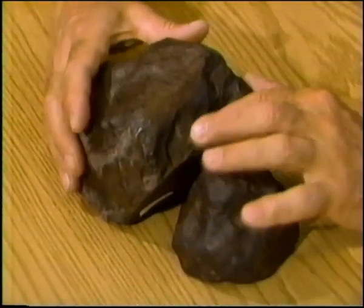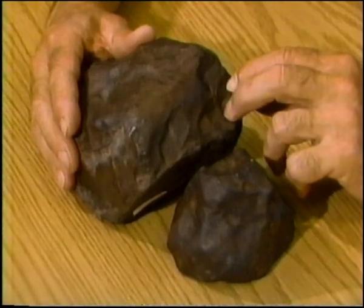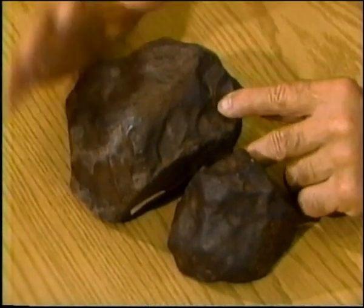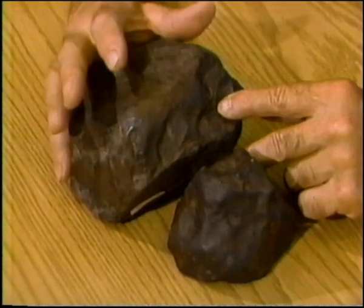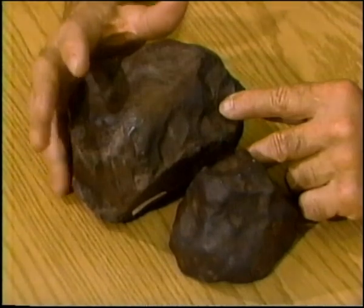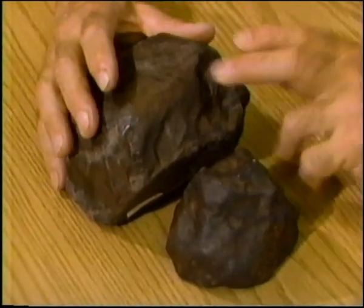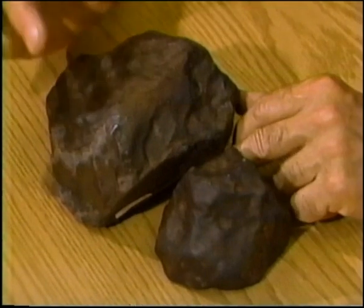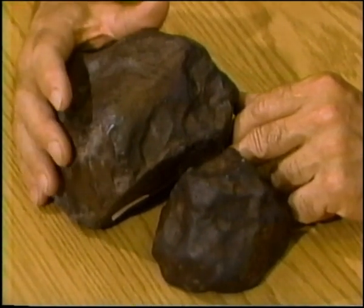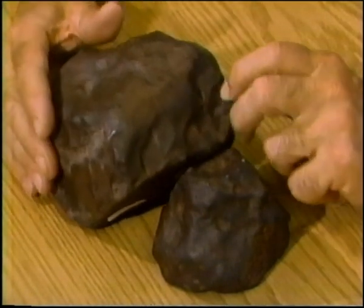Now this one is a replica. It's not the actual meteorite because that's in Ottawa. A replica of Wynyard, but it's a perfect replica. It looks exactly like the original piece of Wynyard looked like. And this is now in the National Collection. This is the most recently recovered meteorite in Saskatchewan. It's obviously been around for a while.